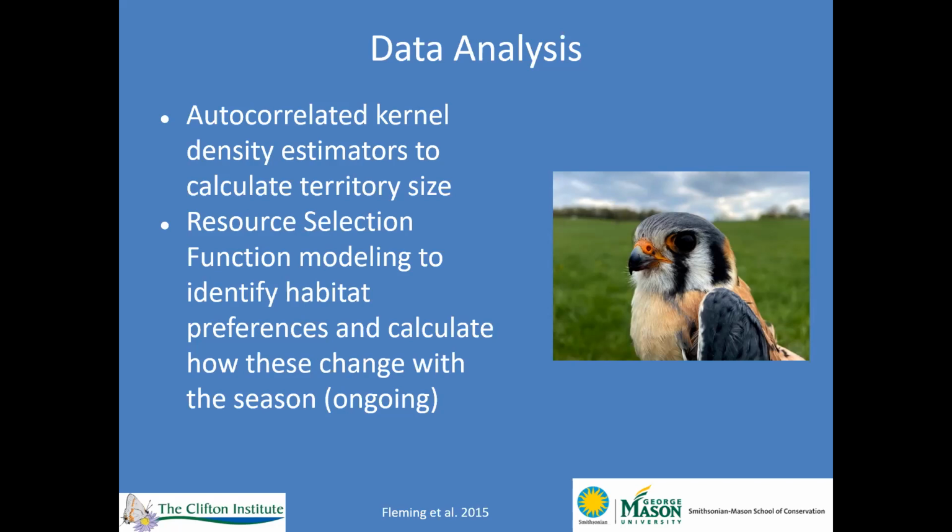And then we're also going to be using a resource selection function in the coming months to identify habitat preferences and calculate how these will change with the season. This will also enable us to account for the location of perches in the analysis, which would really throw off the results if we didn't deal with that carefully.